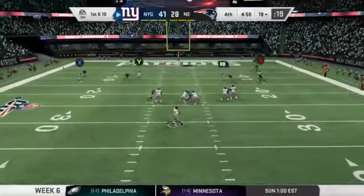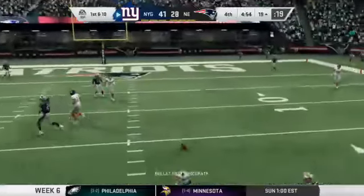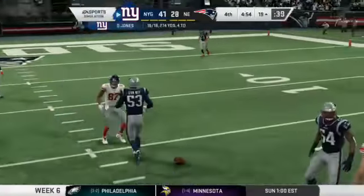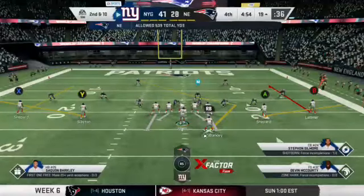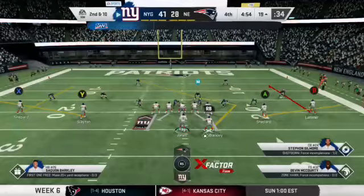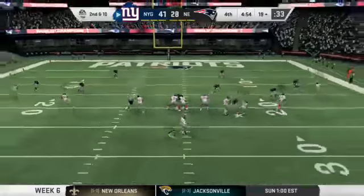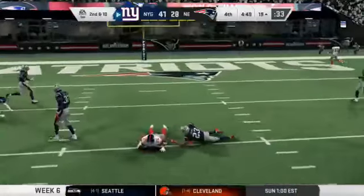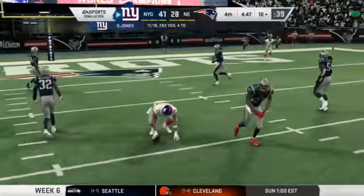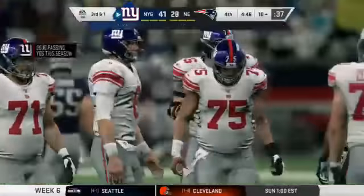Jones throwing on first down. And that is incomplete. He couldn't hold on through the contact. Brings up 2nd down. So now 2nd and 10 after the incompletion on first down. Here's Jones. Going to throw again. That's complete. He's got Barkley out of the backfield. And a good gain here of 9 from the 19 down to the 10.